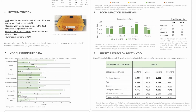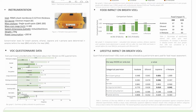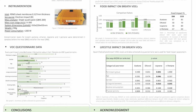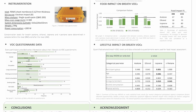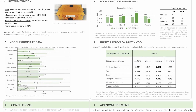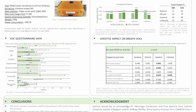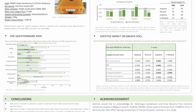Finally, the quantified exhaled breath VOC levels and the data collected via questionnaire were used for diet and lifestyle impact assessment. Table 3 presents a summary of one-way ANOVA on ranks statistical test results for several categorical parameters against the comparison factors obtained experimentally. Bolded p-values imply a statistically significant difference between breath VOC changes for distinct categories, since the p-value is below the threshold, alpha equals 0.05.